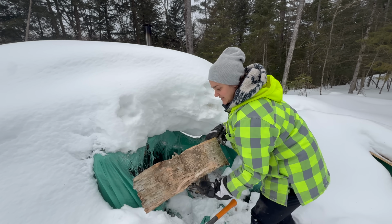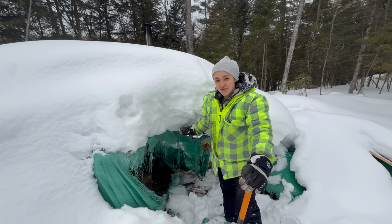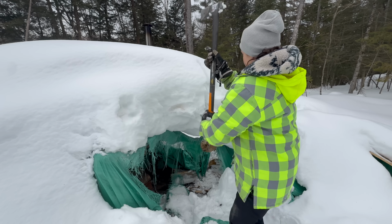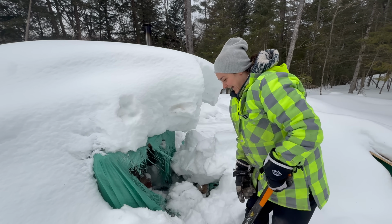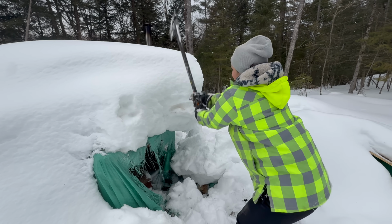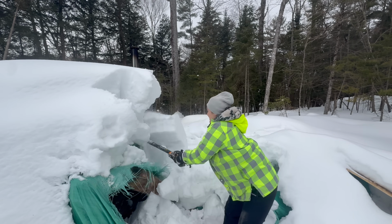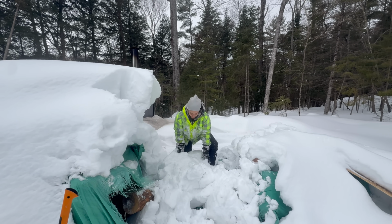Birch bark. That's nice for relighting fires. Like, I just have to explain, this is like compacted. It's pretty well ice. This is crazy. So over it. Like, I don't even think it's possible to use a shovel at this point.